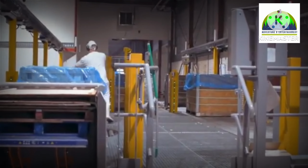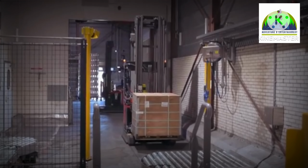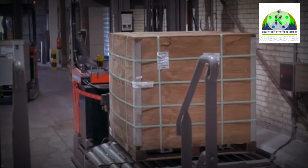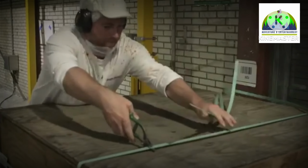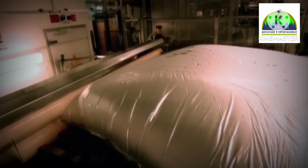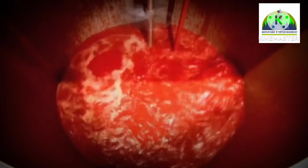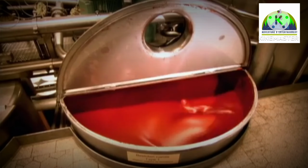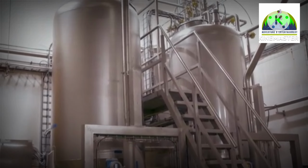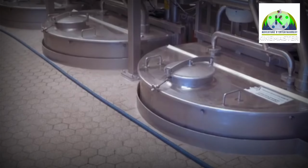As the ketchup making process starts, crates of tomato paste weighing 1,300 kilograms are transported from the warehouse using automated forklifts. The crates are opened and then go to the paste dumper, where huge rolling pins squeeze the paste out of the package. After the paste has been extracted, it sits in the storage bin, where it's mixed with water to give it a smoother consistency. This makes it easier to transport to a storage tank, where it will sit until moving on to the ketchup kitchen.